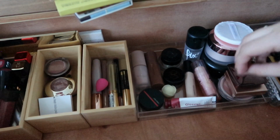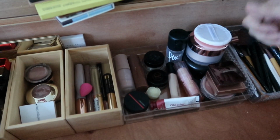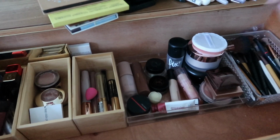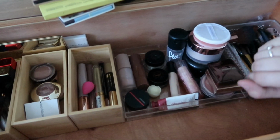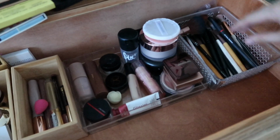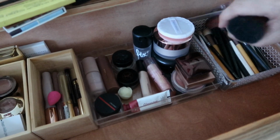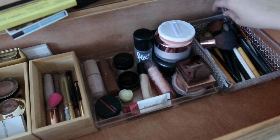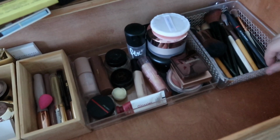This is kind of my everyday. This is really what I use every day. I don't have a foundation, but I've got a few that I'm going to try out, see if I like. If not, I'll just look to see if I can find a new one. And then I've got my brushes that I've decided to keep, and a few eyelashes in the back, and random stuff like that, but there's not a lot in there.